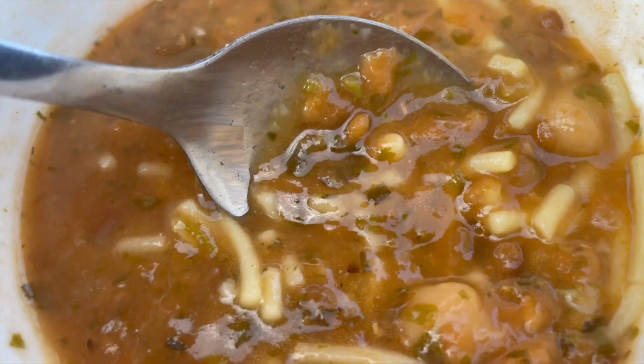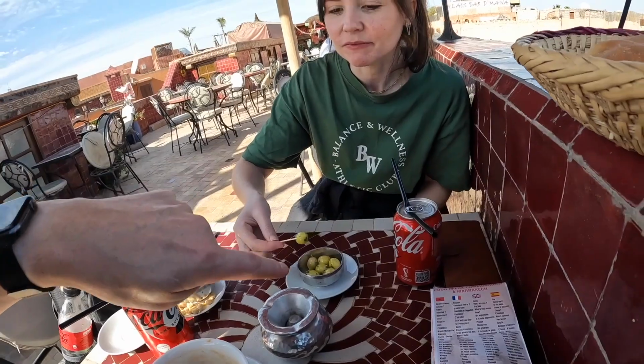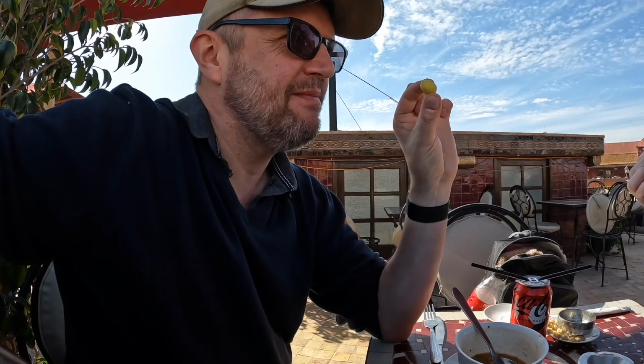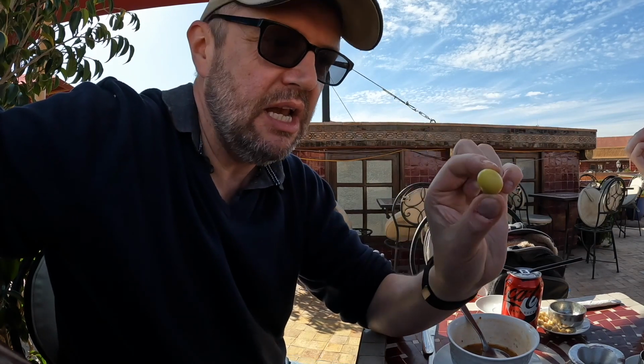Our first course has arrived, some traditional Moroccan soup. Looks tasty. It's alright. Bit lukewarm. Celine loves olives. She's already polished off that. And I have got one. The only reason you're doing this is because I pointed out to you that you're not very adventurous with food. Well, I've had olives before and I've just not liked them. And they say if you have five in a row, you're going to like them. Well, I've tried that and didn't like them. Anyway, this is another one.